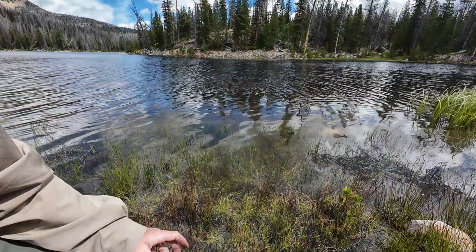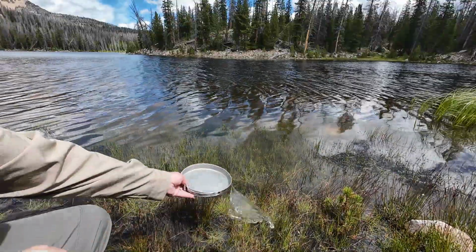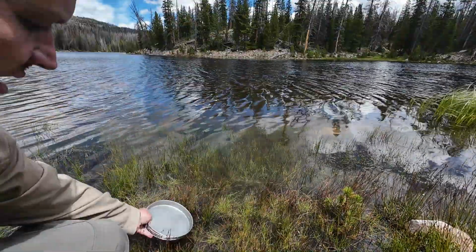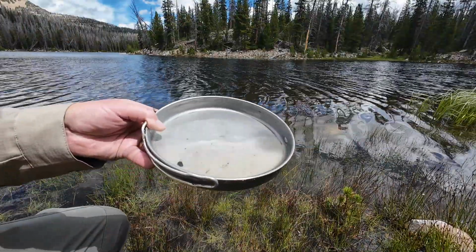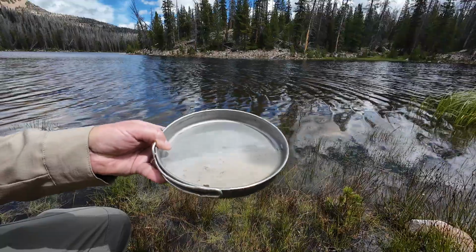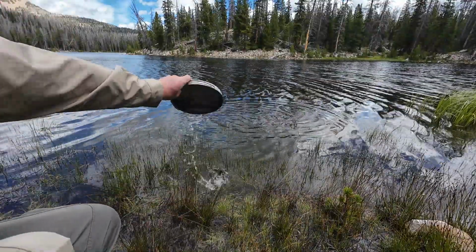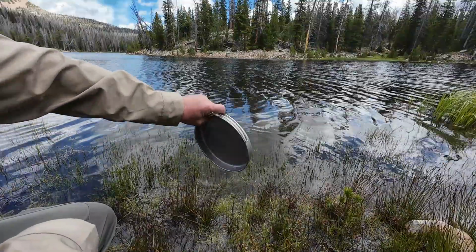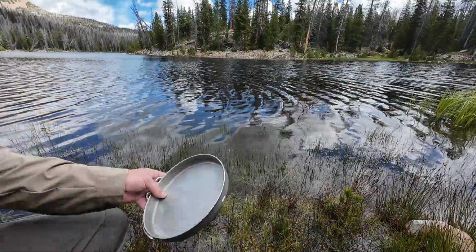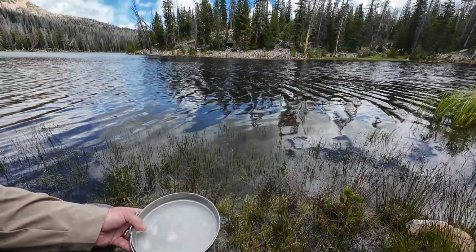So, okay. Let's rinse the lid. Yeah. Look at that nice, gross, filthy water. It's actually not too bad. It wasn't as cold as what I thought it would be when I drank it. For being a High Uintas lake, it's pretty warm. And the fishing has been terrible for those that have thrown their line in.